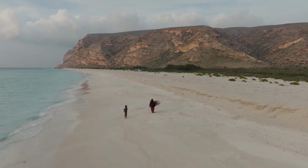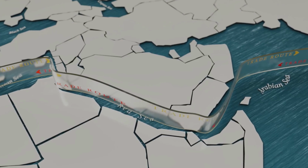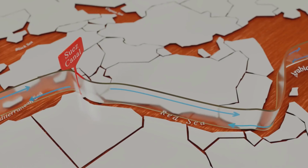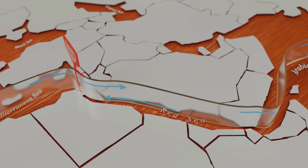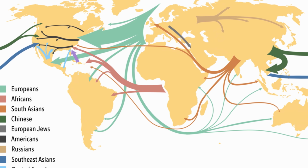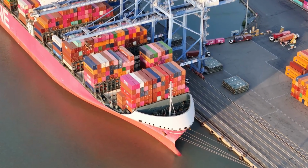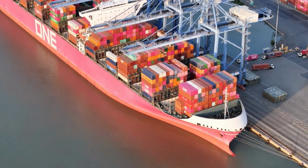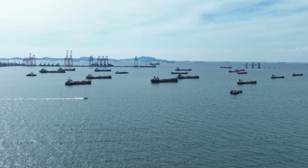Beyond Socotra's quiet beaches lies an entirely different world. The Gulf of Aden forms the maritime approach to Bab el-Mandeb, the narrow gateway leading into the Red Sea and onward toward the Suez Canal. This route allows ships traveling between Asia and Europe to avoid the much longer journey around the southern tip of Africa. Container vessels carry electronics, clothing, machinery, food and industrial components. Tankers transport fuel needed by cities and economies far beyond this region.